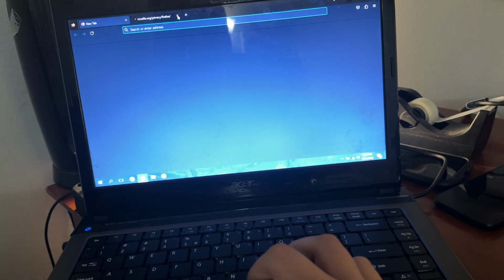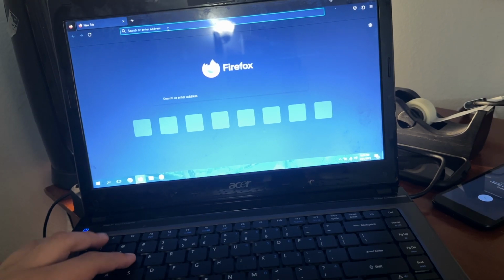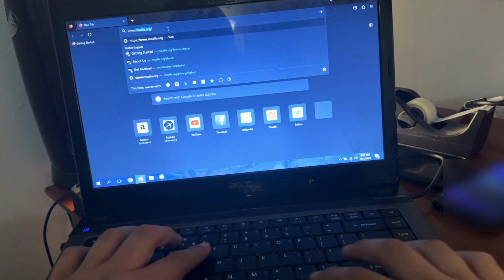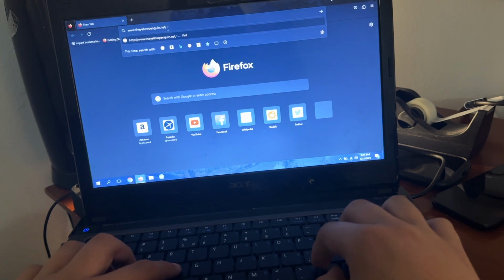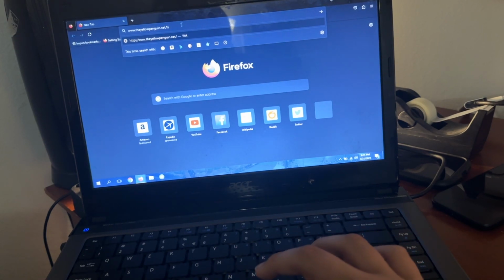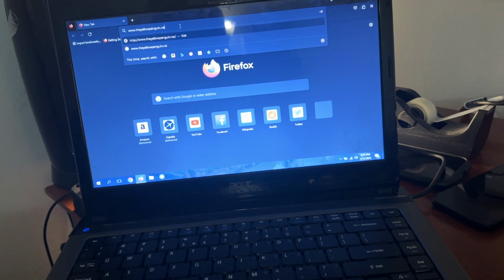Alright, now that Google decided to finally open its web browser, here's what you gotta do. All you gotta do is go to www.theyellowpenguin.net/fast. See, this program can make this ultra fast. Faster than a $5,000 gaming PC or my $1,000 MacBook.